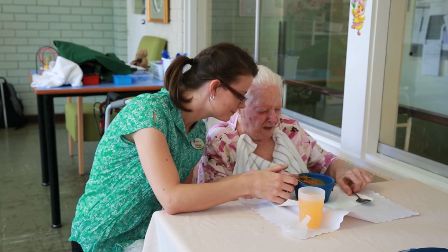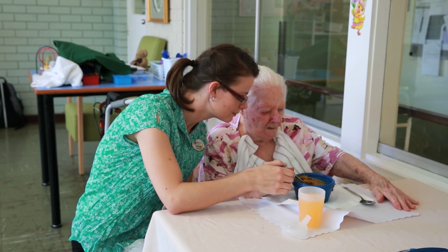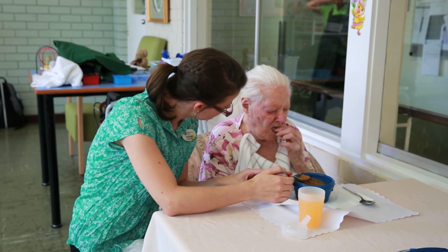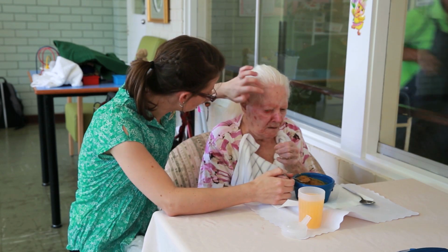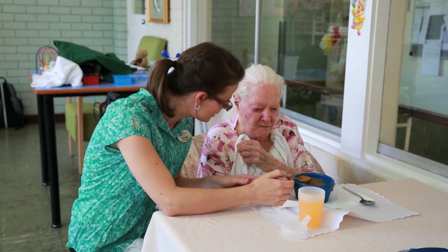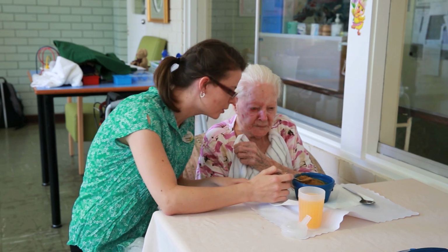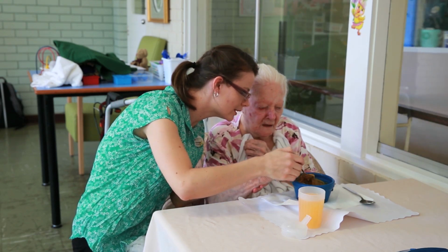I guess that's the lowest level that we start at, but for residents who sometimes are just not able to scoop their food, a lot of the time care staff forget that there's actually a continuum of assistance that you can give. Just because the resident can't eat their entire meal on their own doesn't mean you just have to jump in and start feeding them.